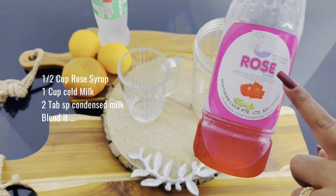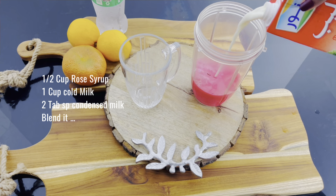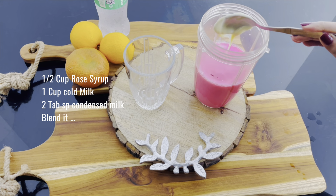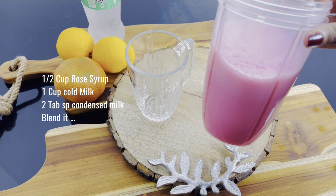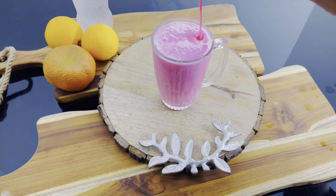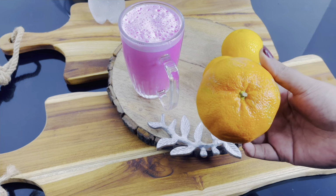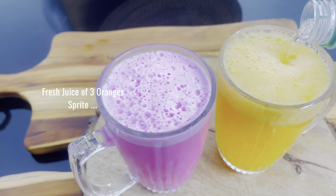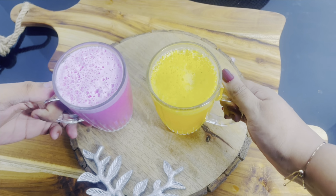My younger one had a great time with his friend, but the weather is very hot, so it's right time to make the juice. These two juices are my go-to. It's very easy and delicious. Check the color, it looks so pretty and it tastes amazing. For this juice, you need a fresh juice of 3 oranges and a Sprite. That's it, and you will get a tasty, refreshing drink.